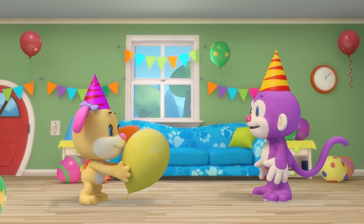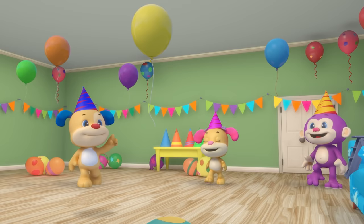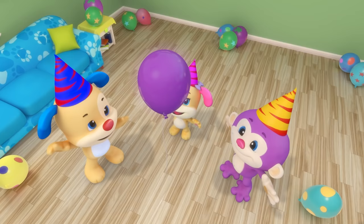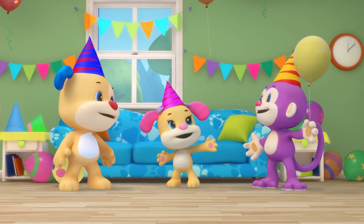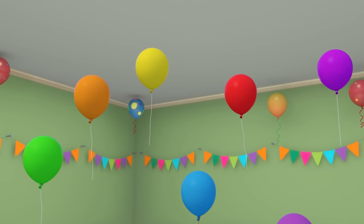It's a rainbow party full of colorful fun. Look, red, orange, and yellow balloons. It's a rainbow party. Come on, everyone. There's green, blue, and purple too. Red, orange, yellow, green, blue, purple. It's a rainbow party.